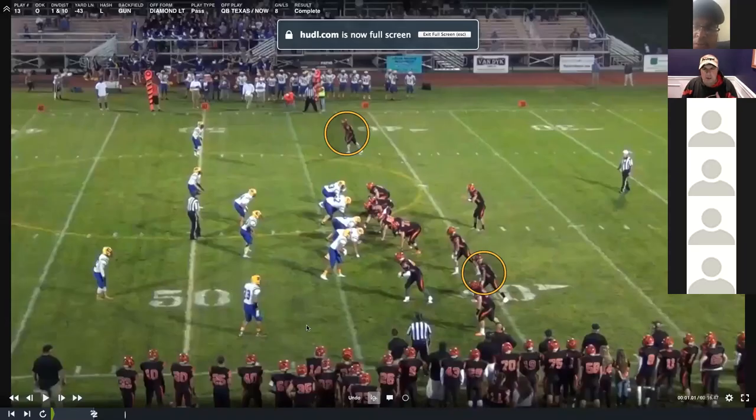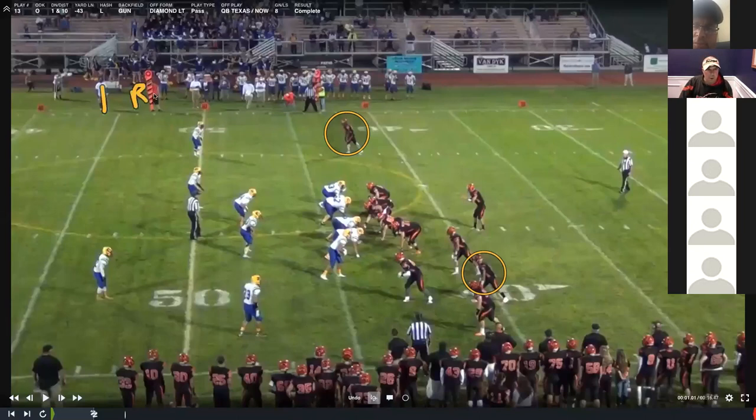Yeah, we run inside zone out of one back. We'll run, which is zone. We'll run bench, which is power. It's our terms. In the pre-snap, Coach, we're going to run pin and pull. We're going to run all that stretch. We're going to run pitch. We're going to do all of that.